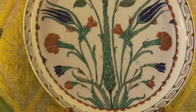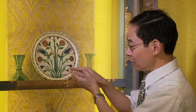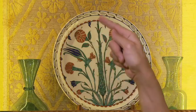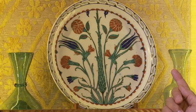You can see the way that the flowers are all layered on top of each other, starting with an origin here at the bottom, and then moving up toward the tips of the plants. You can see that there is a definite attempt of taking these 3-dimensional objects and portraying them convincingly on a flat surface like this.